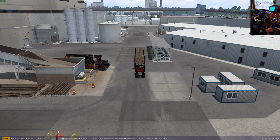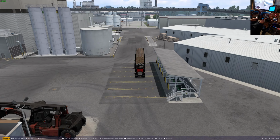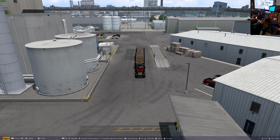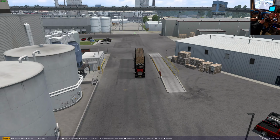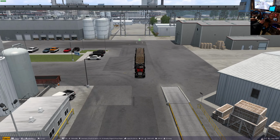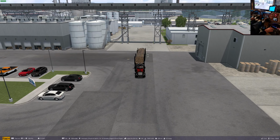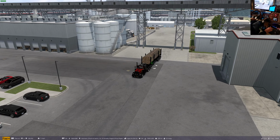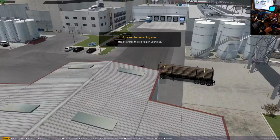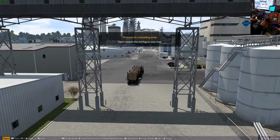Uh-oh, my bad. Time for some high-speed reversing. Should put on my four-ways. Looking around, doing the tourist thing. There we go. Oh no. Well, tell me you're not getting dynamic unloading. That'd be a letdown.